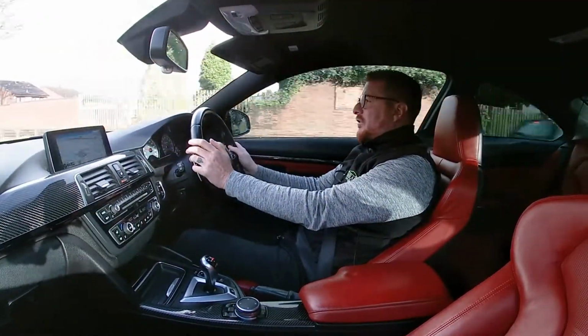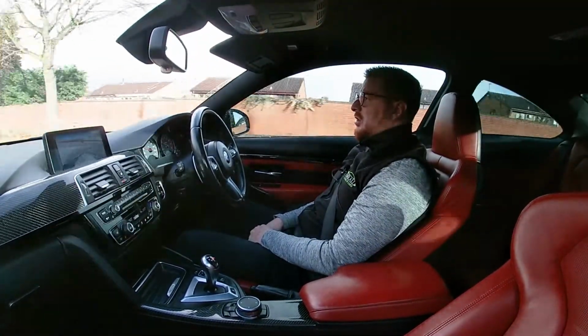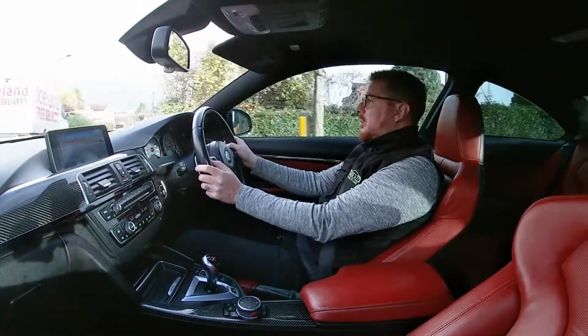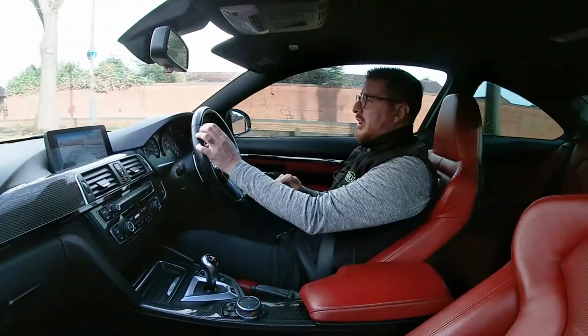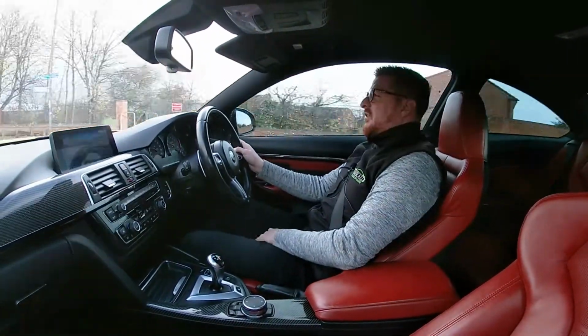We're currently at 40, and if I take my hands off the wheel you can see it drives nice and straight and true. Almost so true that we're going to end up in a lamppost if I don't take action. So again, you can see really nice, really straight, really true. No need for any tracking or any concern of anything of that nature.